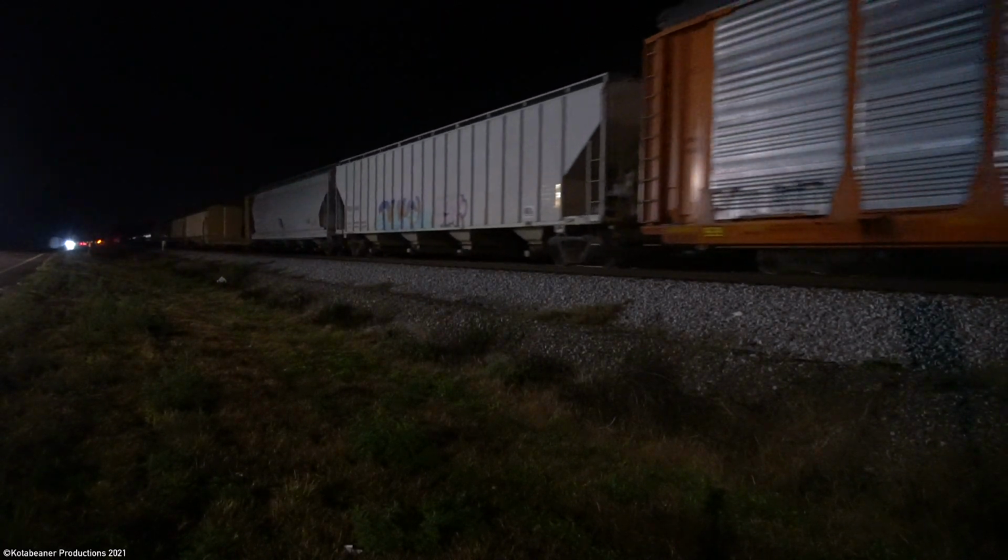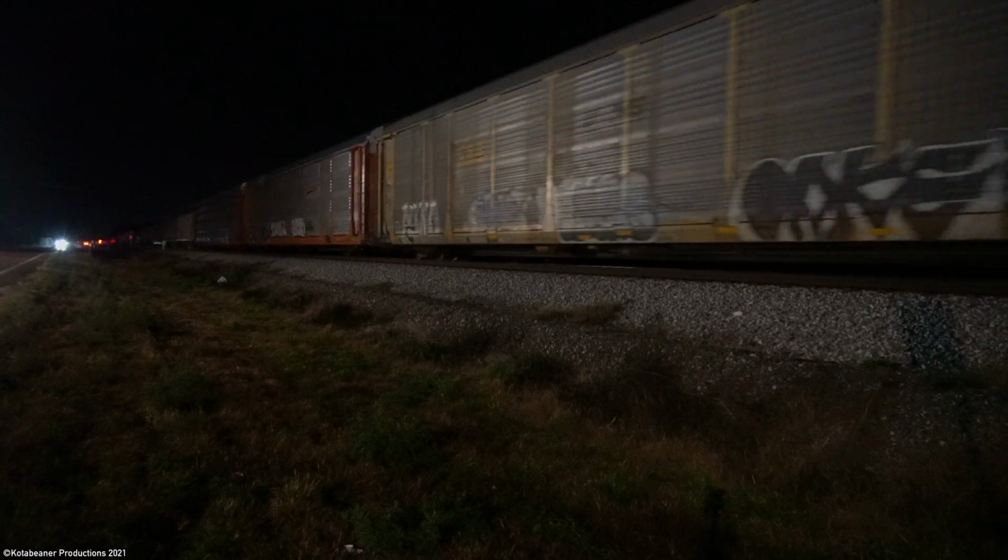442 tonight was not big. His biggest cut of cars was the auto racks on the bottom. Though all empties, they'll come back down here someday with more automobiles.